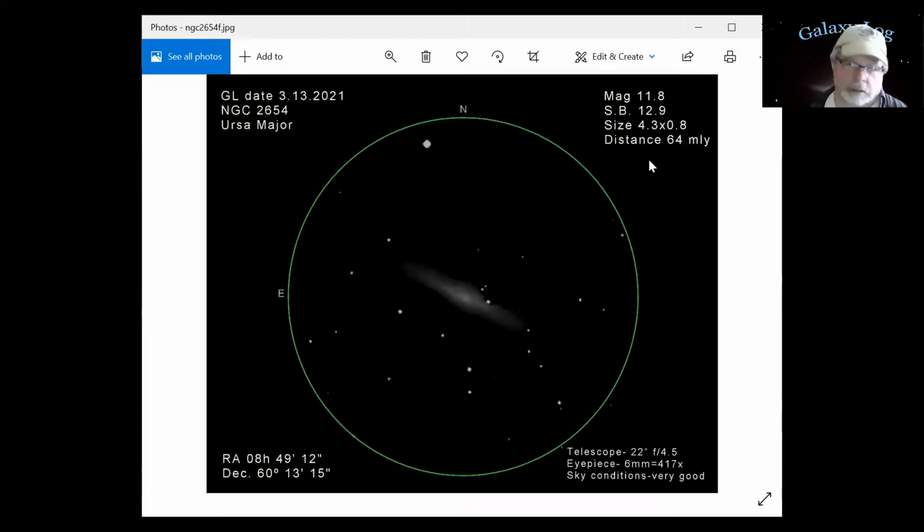And it doesn't require a 22 to see this. This can be seen in smaller telescopes, but it is neat to look at a bright galaxy in a very large telescope and push magnification a bit and really bring out a lot of photographic detail in what you see here.